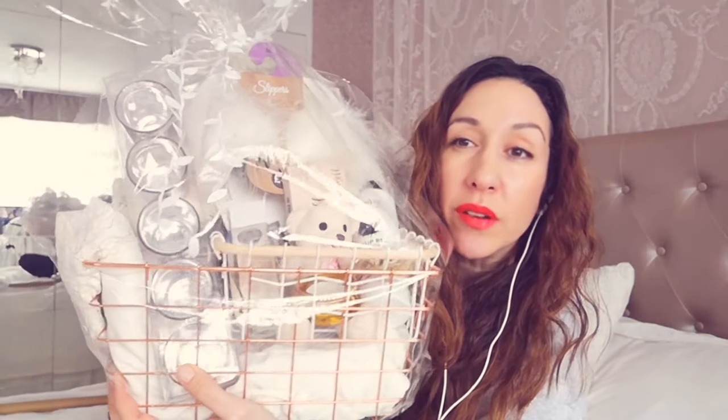Okay, guys, that is it. That's our hamper all done. I am very pleased with that. Imagine rocking up to your mum's with this on Mother's Day. I think she'd be pretty pleased, don't you?